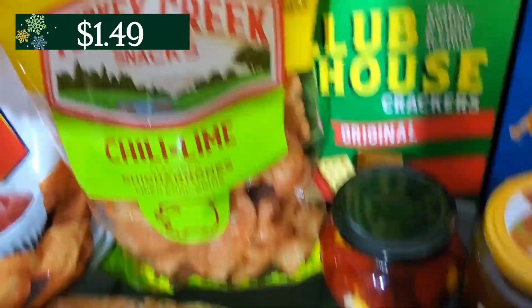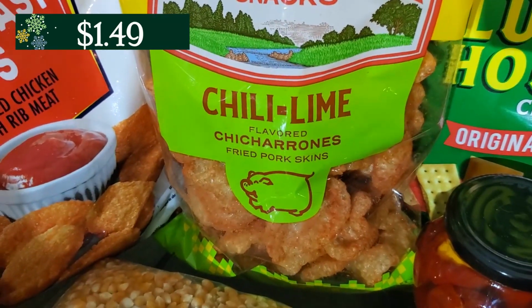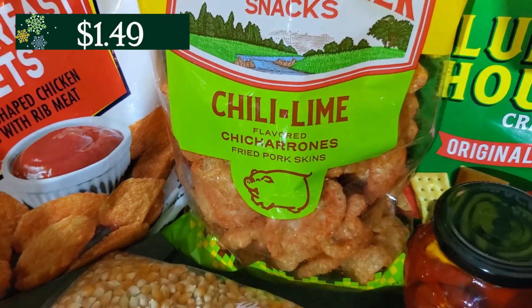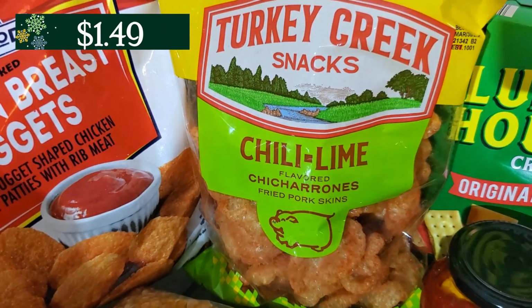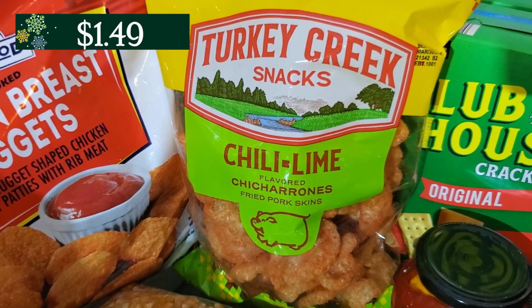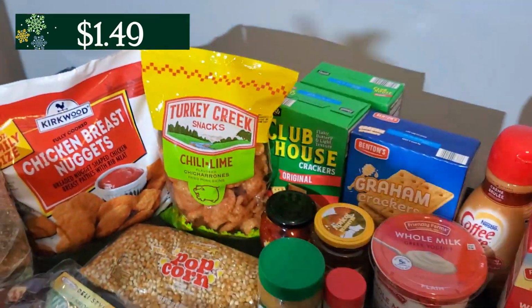So then behind that, they had these here last week. If you saw my video, you remember that I grabbed the dill pickle ones. Now, they were all out of all of them, pretty much every single one. They had 3 bags of the chili lime chicharrones left. So as per my husband's request, I grabbed one of these because he mentioned that he would have liked to try those last week.